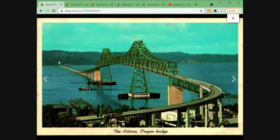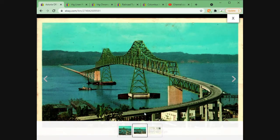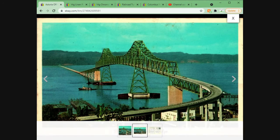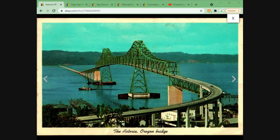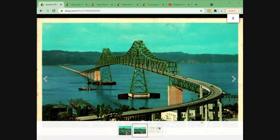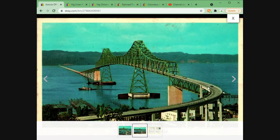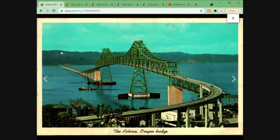Here we have Astoria, Oregon, the famous location where they filmed The Goonies and Short Circuit. In fact, I see Ally Sheedy's house right down there. And right over here is where Goonies Never Say Die. This one sold for $4.95 plus $1 shipping. I've driven over this bridge more times than I can count. It is a little bit harrowing. It's like this big arching bridge that turns into a floating bridge. It's kind of interesting.